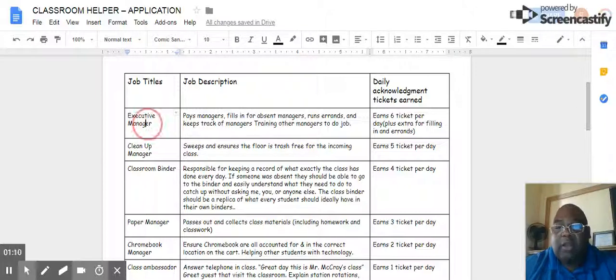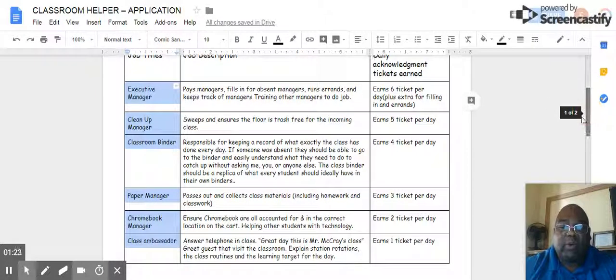We have our classroom manager, our cleanup manager, our classroom binder manager, the paper manager, the Chromebook manager, and the classroom ambassador. So, we'll talk a little bit about each one of those.